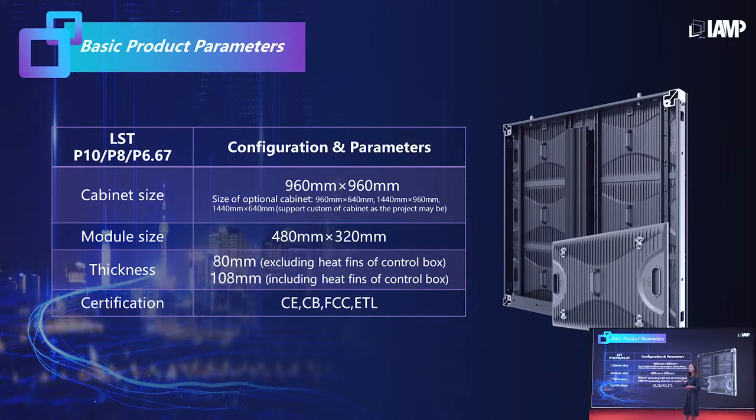And the module size will be 480 millimeters by 320 millimeters. It means that we can use this size of module to achieve more cabinet sizes, right? As you can see on the board, it is 960 by 640 millimeters, 1440 millimeters by 960 millimeters, and 1440 millimeters by 640 millimeters. Different customized cabinet sizes could support different sizes of projects and screens, catering to their clients' demands.